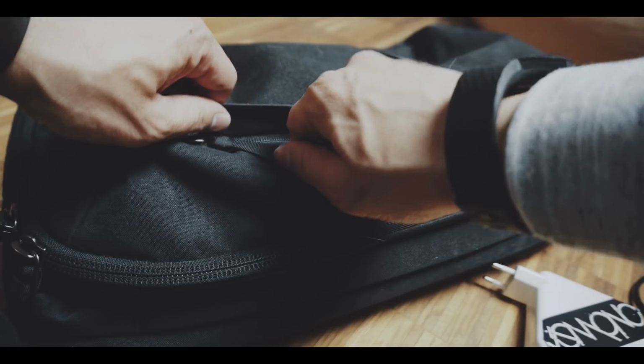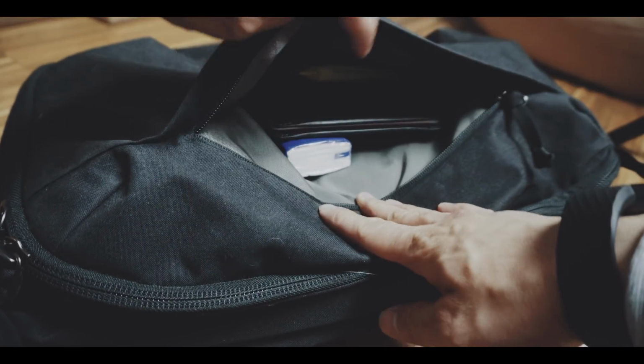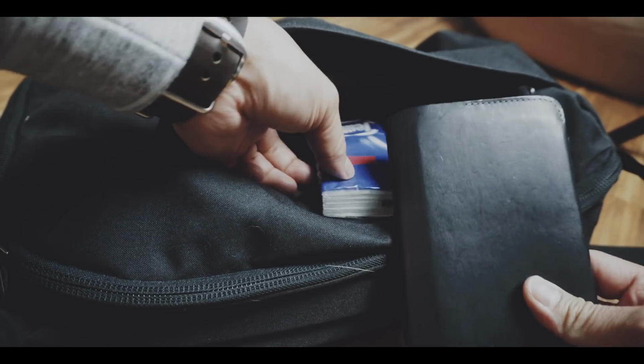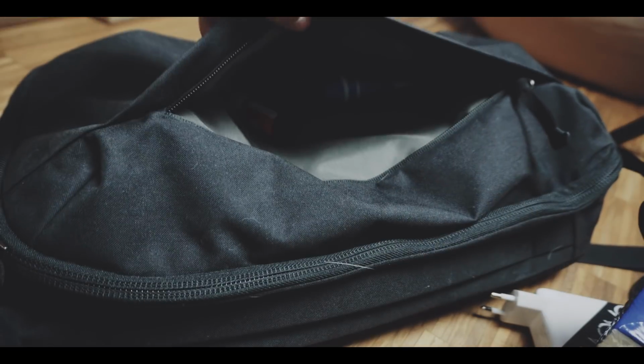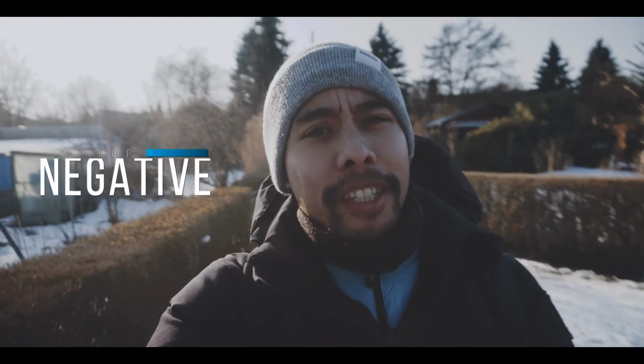Once you are in the office, unloading the bag is quite easy, like almost any clamshell opening bag for that matter. And speaking of unloading, the front quick access compartment is huge and just like the main compartment, it has a bright inner lining to easily find your stuff. But now we can start with the negatives.